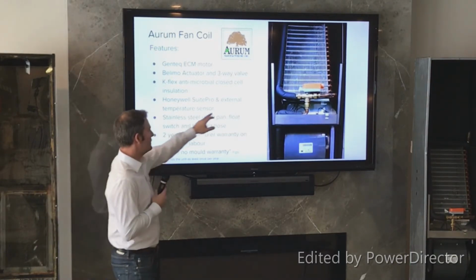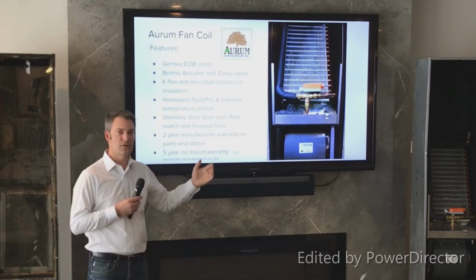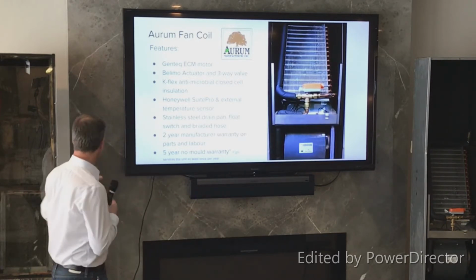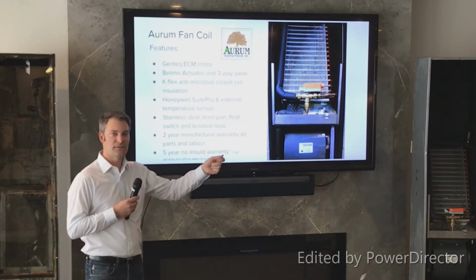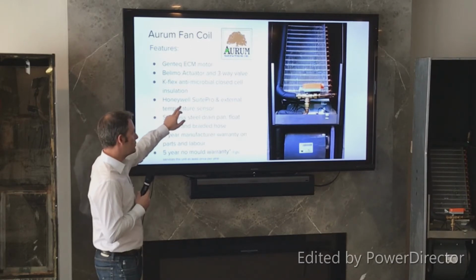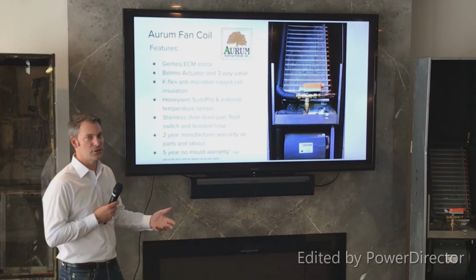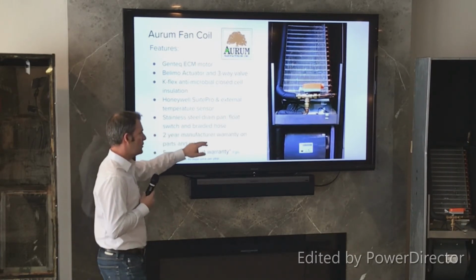The great thing about the external temperature sensor is that the thermostat's able to tell you the better temperature in the room. So right now, your thermostat might be attached to the fan coil unit on the wall. You may also have a speed knob on the wall to control your fan speed. But by utilizing the Honeywell Sweep Pro and the external temperature sensor, we're able to keep you more comfortable in your home. The stainless steel drain pan and float switch and braided hose.